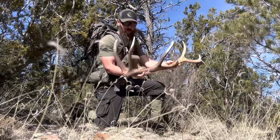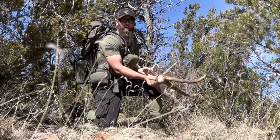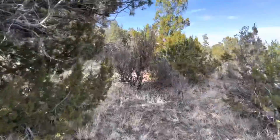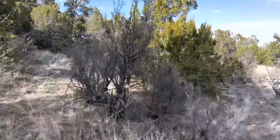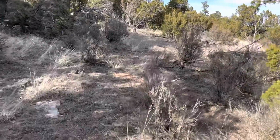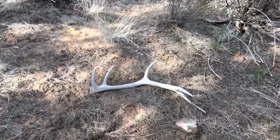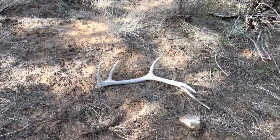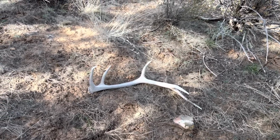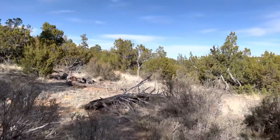All right. Just a little guy. A little bit of blood on there. But let's see what else we can turn up. Oh, I think I caught a glimpse of the tine. Yep. Little 5-point. That's my fourth shed of the day. That thing's a couple years old. I think I was in here last year or 2 years ago, so I missed that. Just walked right by it. But throw it on the pack. Hopefully we can find another brown or two.